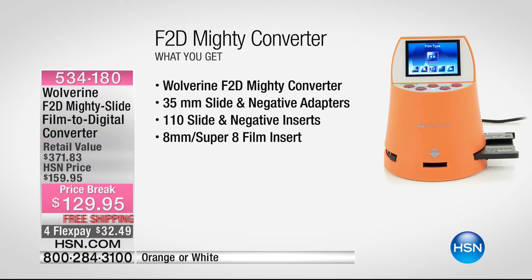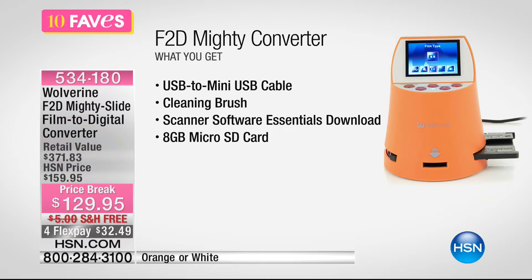What it does is you can have your 35 millimeter slides and negative adapters, those come along included, your 110 slide and negative inserts, your 8 millimeter and Super 8 film inserts. Those all come included with this set. And you also have your USB to mini USB cable, your cleaning brush, your scanner software essentials download to download into your computer, and it comes along with an 8 gigabyte micro SD card.